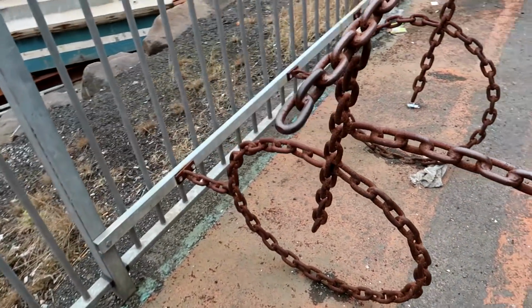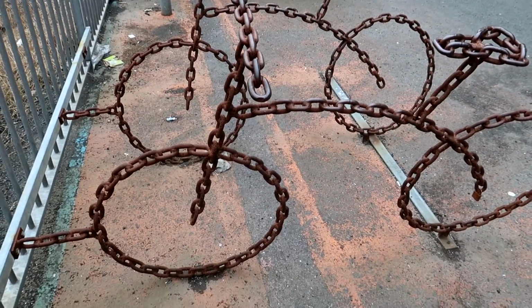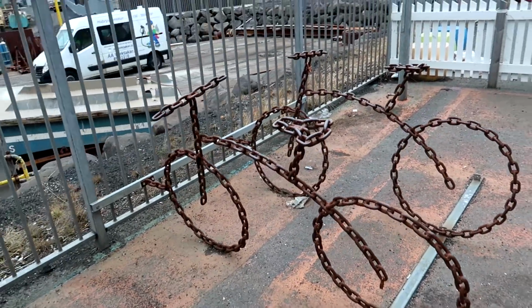Oh, look at these bikes just here. Wow, cool. Oh, I love that. Made out of all the chains just there. That's brilliant. Something a bit different, just walking around exploring. I love that. Just on a little retail park here now.